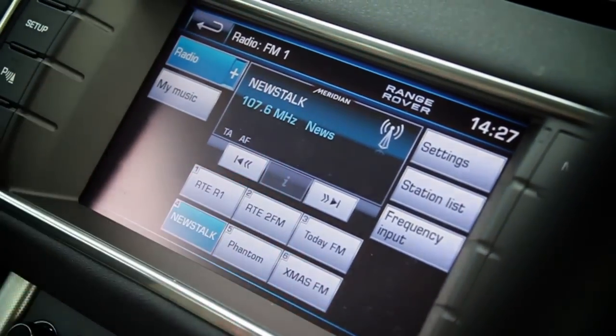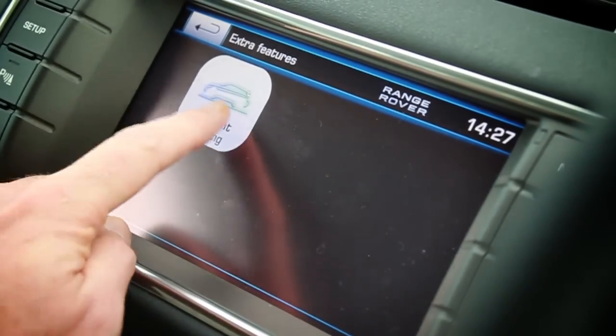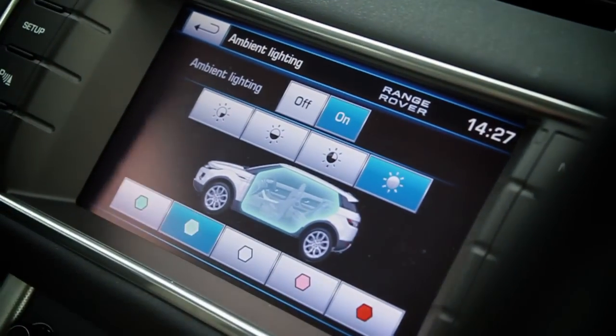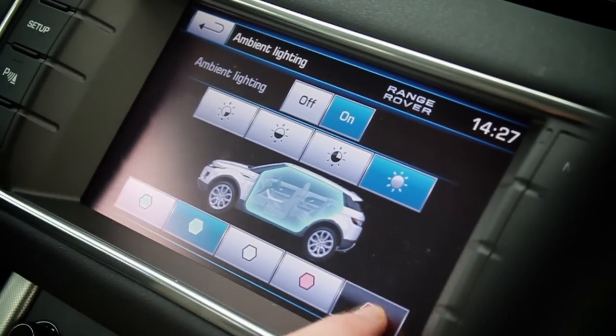The radio is very simple to use. You just touch the screen, it goes beep, and it shows you all the radio channels. You just press one of them and bang, and there's something called Xmas FM on my stereo. Christmas FM? I think it's over. I think your time has come. And you can also go into My Music and decide if you want to take it from iPod or from iPhone or from USB key or directly from your phone through Bluetooth.